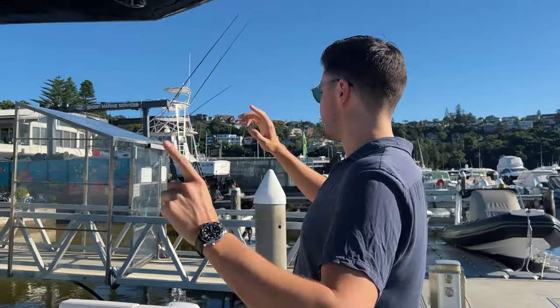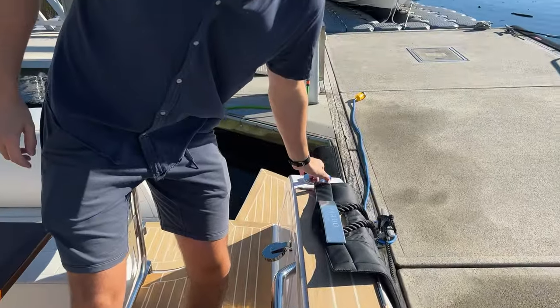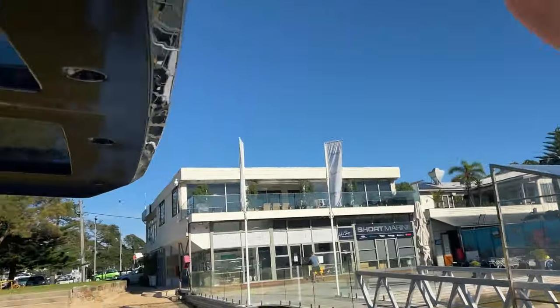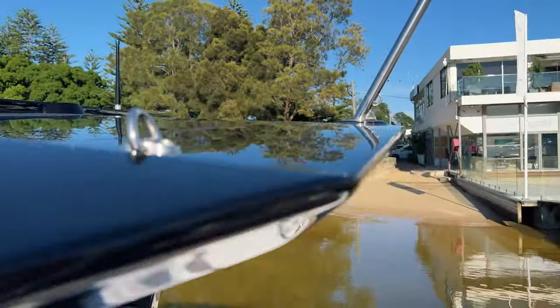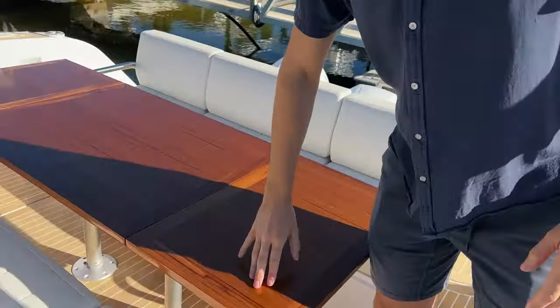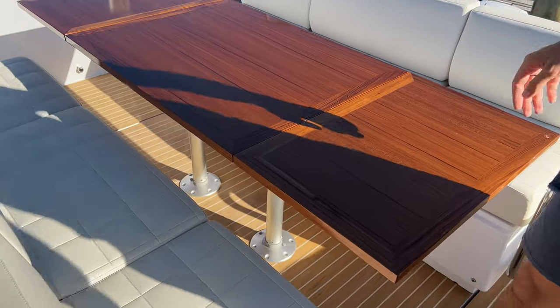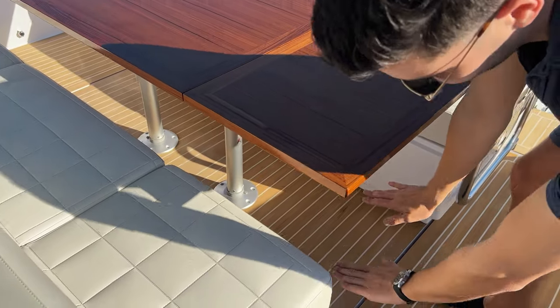First off, this can actually be covered with shade cloth. So you can put some carbon poles in here, and you can bring the shade. See, it's got the D-ring there. And then pull that all the way out over to the back, so you can completely cover this rear table. This is foldable, of course. That can be smaller, larger, however you want it to be. It also goes down into the floor.